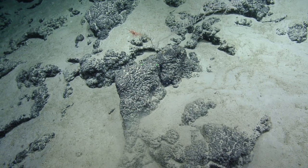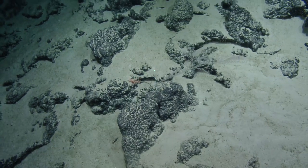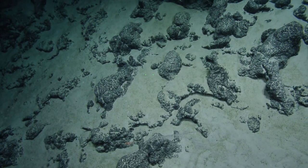A viewer online said that snailfish are called snailfish because some of their shallower but still deep cousins like to hide in snail shells. Cool.